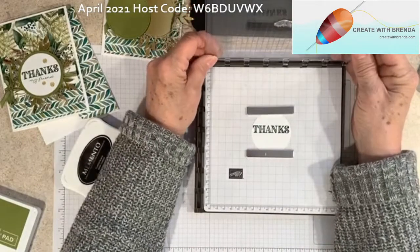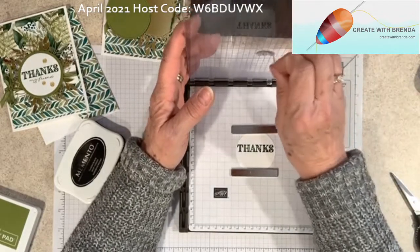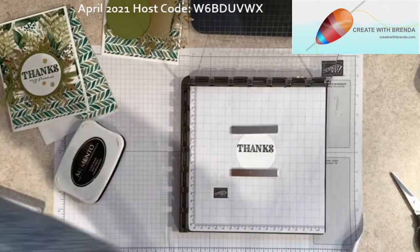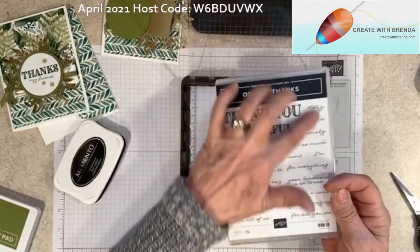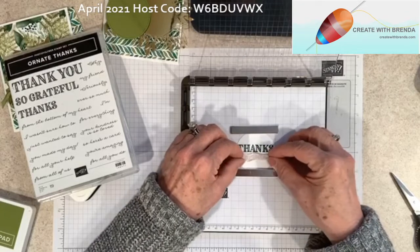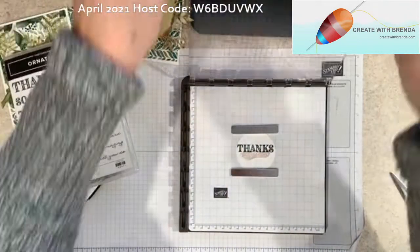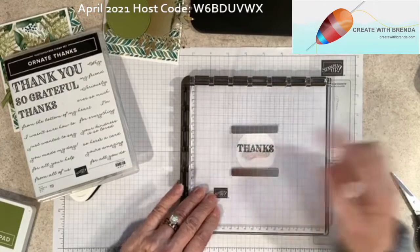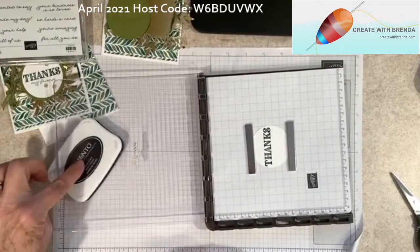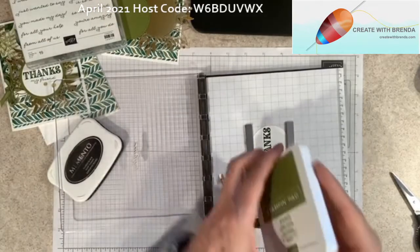So it comes with two platforms. So I have one up here and it's going to be hard to see, but I've got it at 90 degrees. And there's this little stamp from the Ornate Thanks. So you get this thanks, but then you can add all these different sentiments if you want to. So what I want it to say is thanks, my friend. So I'm going to put my friend right where I want it there. I'm going to close my acrylic plate, pick up my stamp. I'm going to turn it just because I have my stamp pad over here. And now, instead of the Garden Green, I'm going to use my Old Olive ink.